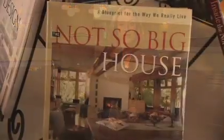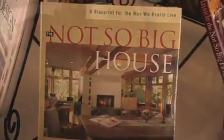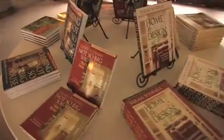We're in the beautiful Frank Lloyd Wright designed Unity Temple in Oak Park, Illinois, where we've had the opportunity to sit down with Sarah Susanka. She's the best-selling author of the Not So Big House series, and talk to her about things that you need to know when designing or building or renovating a new house.